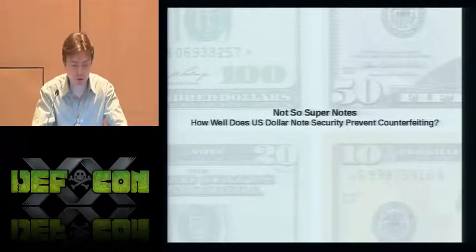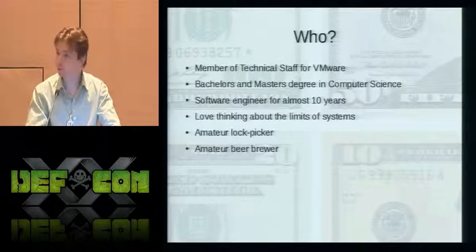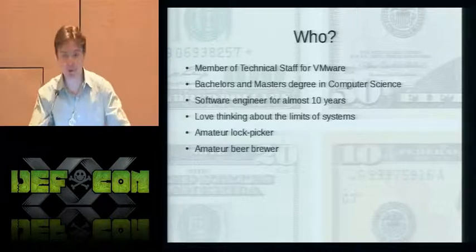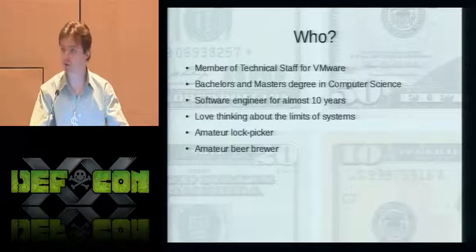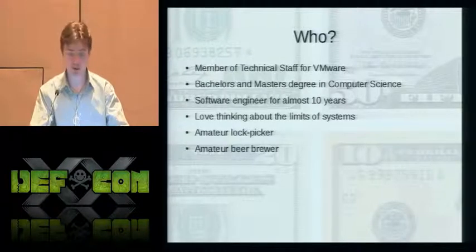So my talk today is "Not So Super Notes: How well does the US dollar note prevent counterfeiting?" To introduce myself, my name is Matthew Duggan. I'm a member of technical staff at VMware, and I've been a software engineer for almost 10 years. I hold a Bachelors and Masters degree in computer science.